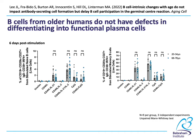To further probe the ability of B cells from older people in responding to external stimuli, we stimulated naive and memory B cells from younger and older donors using different combinations of T-dependent and T-independent signals, namely CD40 ligand, IL-21 with IL-2, CpG, which is a toll-like receptor 9 agonist, and CD40 ligand with CpG. Across all conditions, no age-related defects were observed in plasma cell differentiation. IL-21 was also shown to be key in promoting plasma cell differentiation, and stimulating the B cells with CD40 ligand alone or CD40 ligand and IL-2 yielded minimal differentiation, consistent with previous reports.